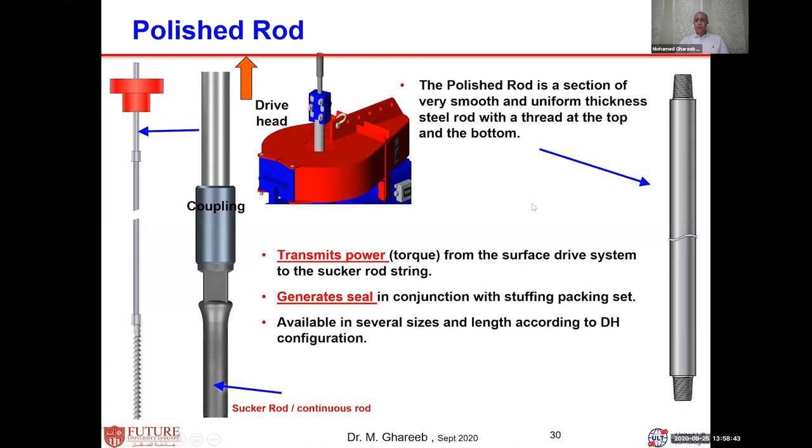What is the function of the polished rod? For the PCP, the polished rod has two main functions. It transmits the power, what we call the torque, from the surface drive head to the rod string. It's connected to the surface drive head through a special connection here. When the surface drive head rotates, it rotates the polished rod, and since the polished rod is connected to the rod string, it rotates the rod string. What else?